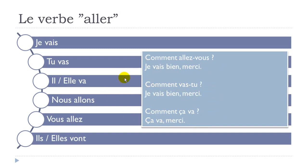So now, if you know the person, you get two options. Normally that's the most used one. The first one would be comment vas-tu? In that case, you just switch and change this vous, the polite form, with this tu form: comment vas-tu? The answer can be the same, je vais bien, merci. And the other one, comment ça va? It would be like an impersonal form, so you're not really addressing the person directly. How is it going? It could be translated like that in English. Comment ça va? You raise your voice a little bit at the end. And then, same thing, you can answer with ça va, merci.